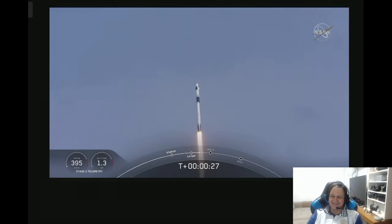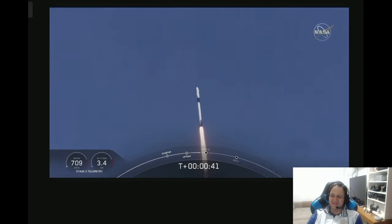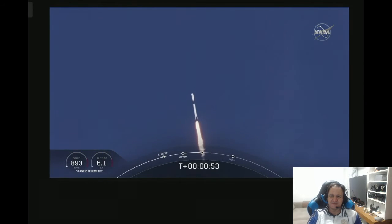Go NASA, go SpaceX, Godspeed, Bob and Doug. America has launched. And so rises a new era of American spaceflight, and with it the ambitions of a new generation continuing the dream. 20 seconds into flight, Stage 1 propulsion is nominal. T plus 30 seconds into this historic mission. Flying crew on board Dragon and Falcon 9, and look at them go.